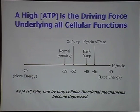The heart needs not just enough ATP to contract and relax, it needs enough to contract, relax, and repair itself, carry out homeostatic measures, pump oxygen in, carbon dioxide out. A high ATP is the driving force behind all useful chemical reactions in the heart. If you have a lot of ATP, you're going to do well. If your heart is starved of ATP, you're going to die of heart failure.